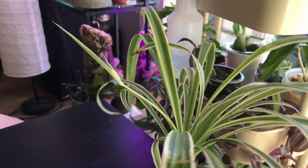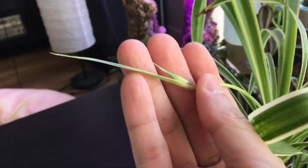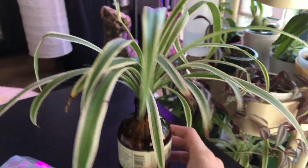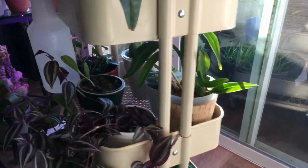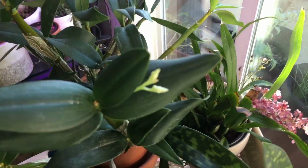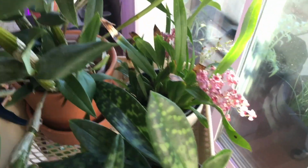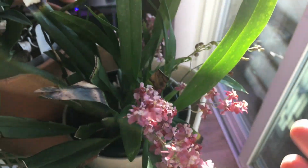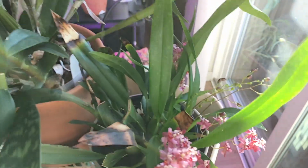And one very interesting thing for indoor garden is the spider plants. You can see this spider plant is flowering even though it's just in water. I'm really surprised. Yeah, and the orchids are just growing really well. You can see some flowers over there, and here's a lot more of the Oncidium twinkle.